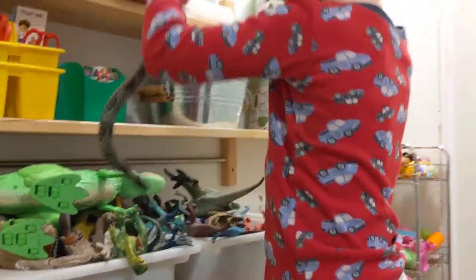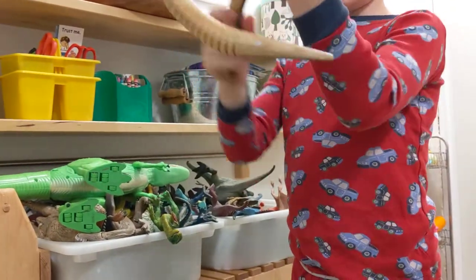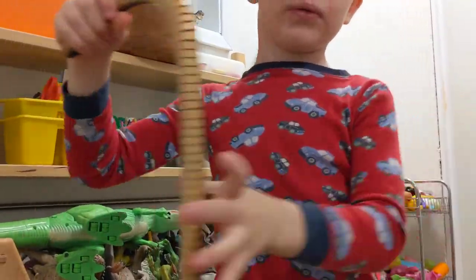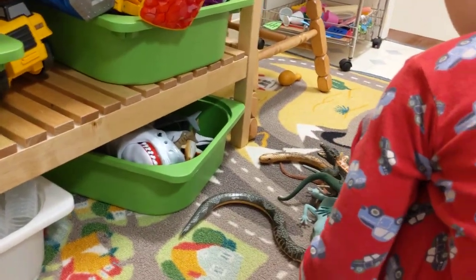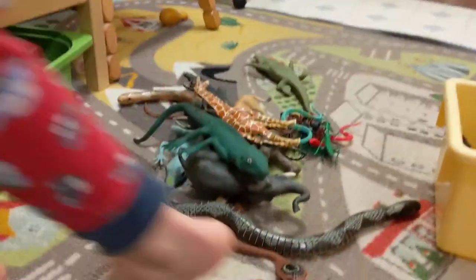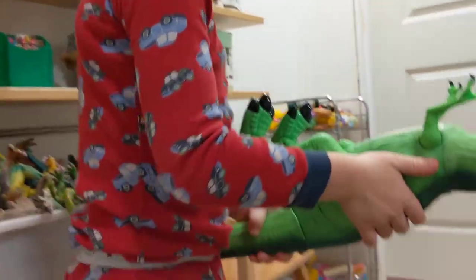Here we have a python, which was a dinosaur snake, a giant snake. It's even bigger than them all. Oh, wow. Is it like a titanoboa or something? Yeah, titanoboa. Cool. Here we have a giant T-Rex. Oh, and it can roar. Oh, wow. It's going to wake up the baby. Yeah, we should probably be quiet.